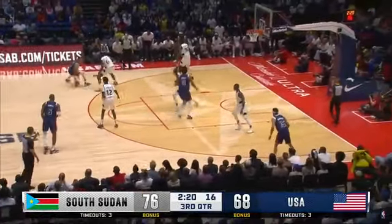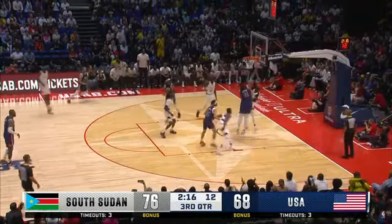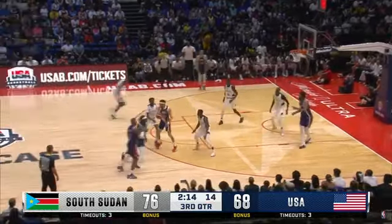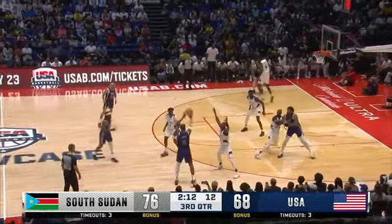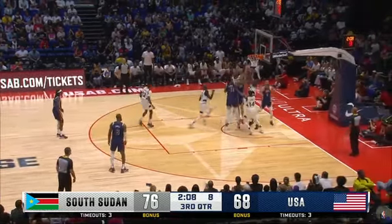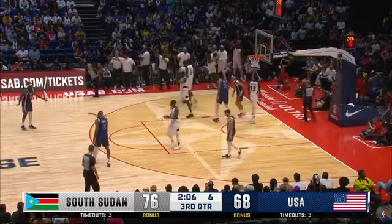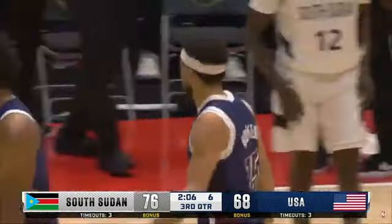Impressive from the South Sudanese defensively. Mismatch. Curry, step back. No. Embiid slaps it out. Booker saves it for another chance. Here is Booker, into the teeth of Thor. Left it short, and last touched by Booker. It'll be South Sudan ball.